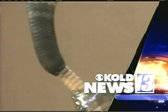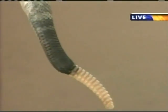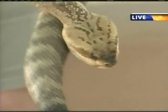Well, the sun shines out, and that means the snakes are out as well. We showed you a tiger snake earlier. This is a black-tailed rattlesnake. You can tell by the black right next to its tail. Stefan says, well, not too creative when it comes to the snake naming department. But we're going to talk to Stefan a little bit more about snakes and what to do when you encounter them. That's all coming up next.